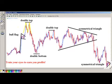It's far smarter to try to wait till after this completes, because there's a ton of move left, than to try to catch something that looks like a top that may very well not be. Because I'm going to tell you, most things that look like double tops and double bottoms are not. They're simply continuations of the trend that will eventually break out and still head higher.